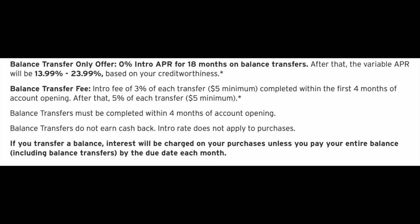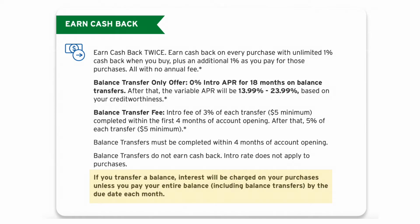After that, the variable APR will be 13.99% to 23.99% based on your creditworthiness. If you are thinking of transferring a balance to pay it off quicker with 0% interest, this could be a good option, but there are a couple things to note. Balance transfers do not earn cash back, and also the intro 0% APR does not apply to purchases, only balance transfers. This is really important.